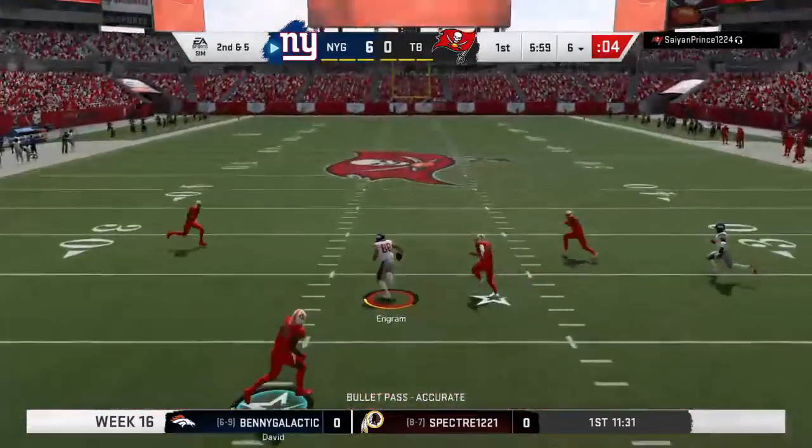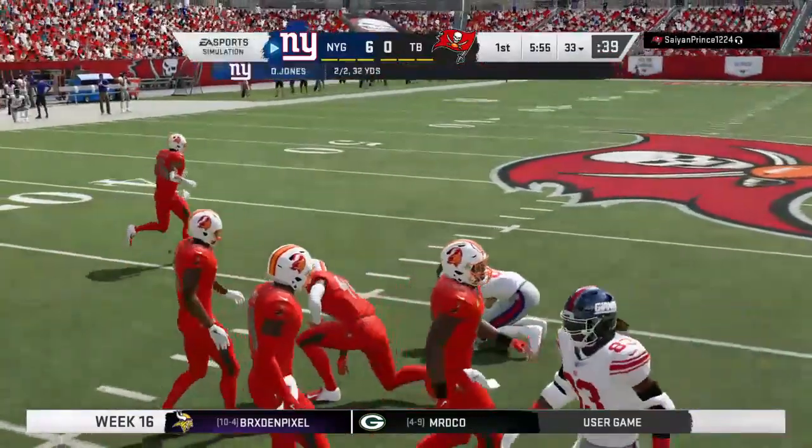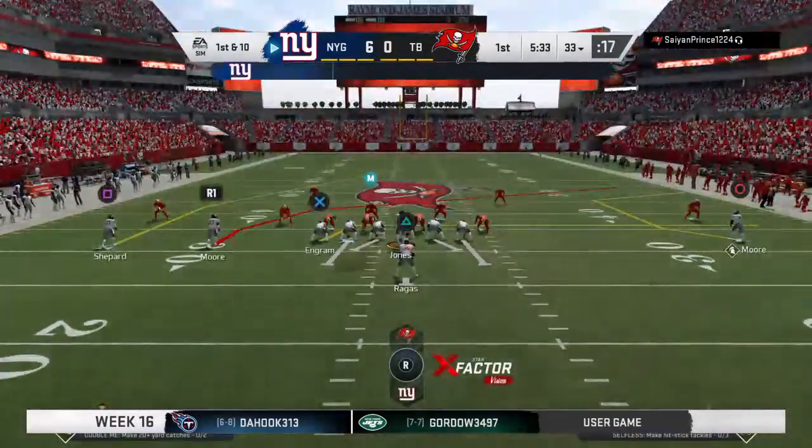Throwing again on 2nd down. Jones, that's caught by his tight end, Evan Ingram. And he's able to get this one all the way past the 30. That'll wind up a gain of 27 on the catch and run.